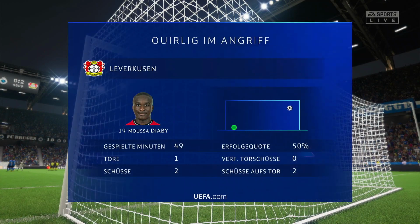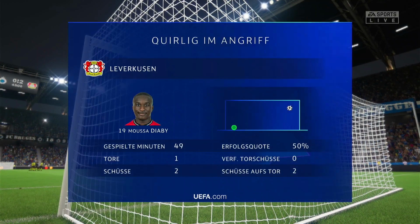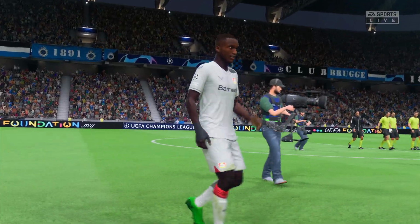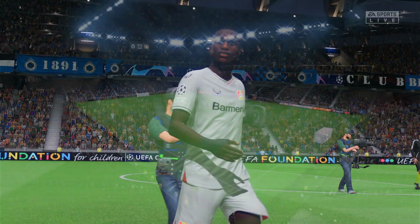Well, we're focusing on him for a reason. He's playing with real authority in attack, Stuart. Well, he's been a joy to watch so far. He's got so much ability, and it was also a very good finish for his goal. He's been excellent.